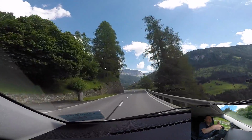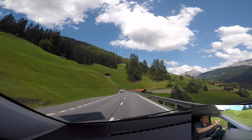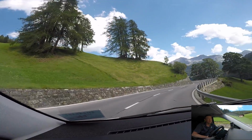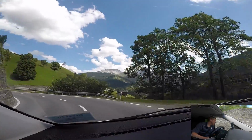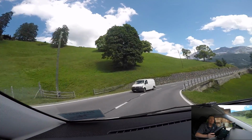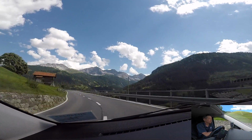And the temperature difference between Chur, which is down there, and Arosa is about 8 degrees. So it never gets really hot up in Arosa, which is so nice in the summer, because down in Chur, when it's 33, 34 degrees, it's pleasant up here. It's really quite pleasant. Of course, we are in a cool place anyway. We get out and it's 20 degrees right at this moment. It's nice and cool.